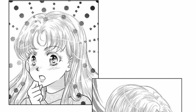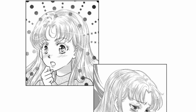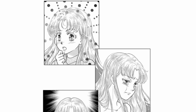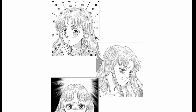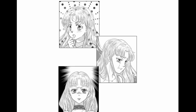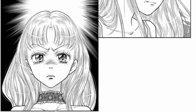Sorrow or grief. Since this is an expression of sadness, the eyes and face are both facing downward. Even the background effect is drawn on the bottom of the panel. While eyelashes normally curl upward, here they're slanted downward because the eyelids are half closed and the eyes are looking down. The white line shows the flow of eyelashes. In this case, it's drawn clearly because the color of the eyelashes is light.